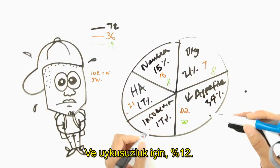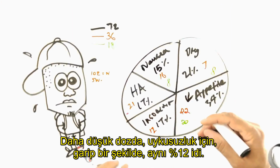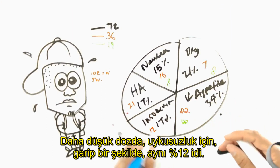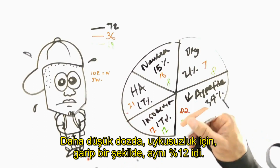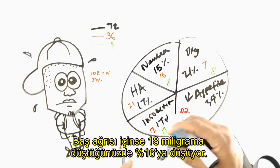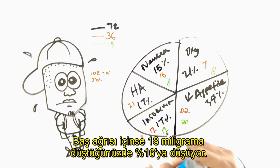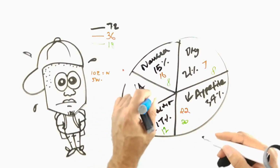And for insomnia at the lower dose, strangely, it was the same 12%, and for headaches, when you drop down to 18 milligrams, it reduced to 16%.